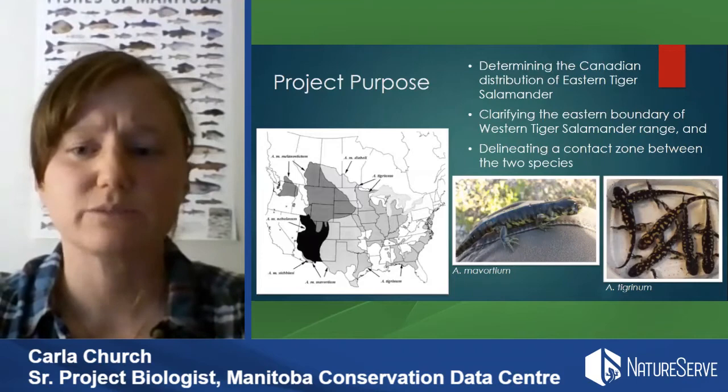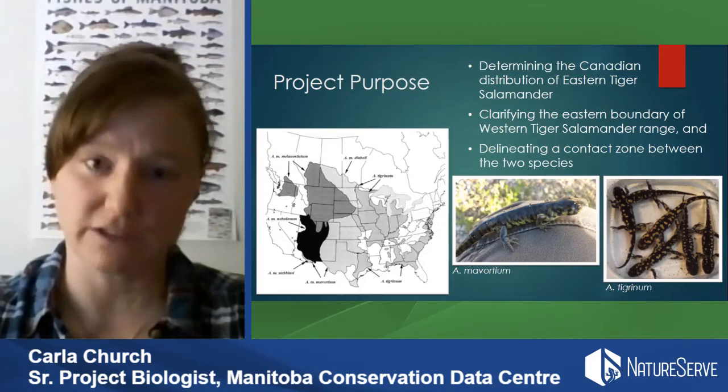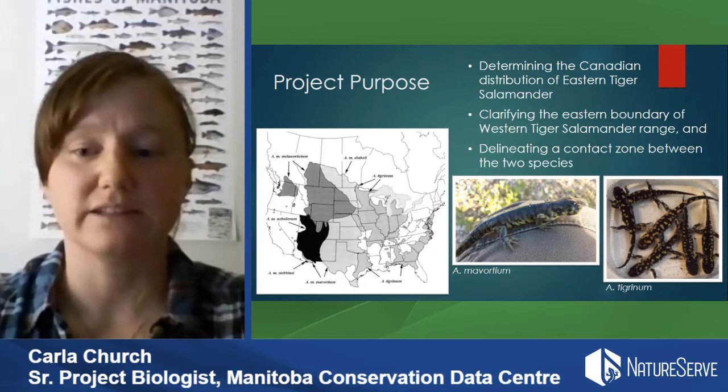The purpose of this project is to obtain more information on the distribution of the SARA-listed tiger salamander in southeastern Manitoba. This work will produce the only genetically confirmed occurrences of eastern tiger salamander in Canada, and will aid in determining the Canadian distribution of eastern tiger salamander, clarifying the eastern boundary of western tiger salamander, and delineating the contact zone between the two species.